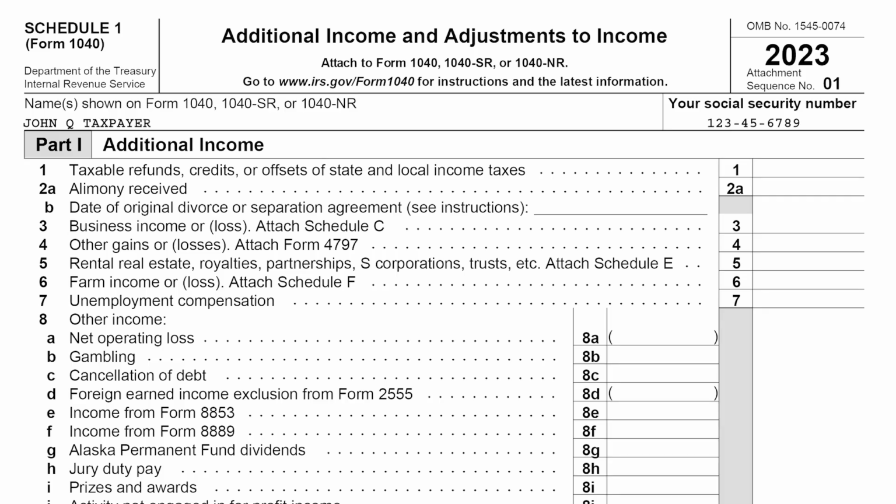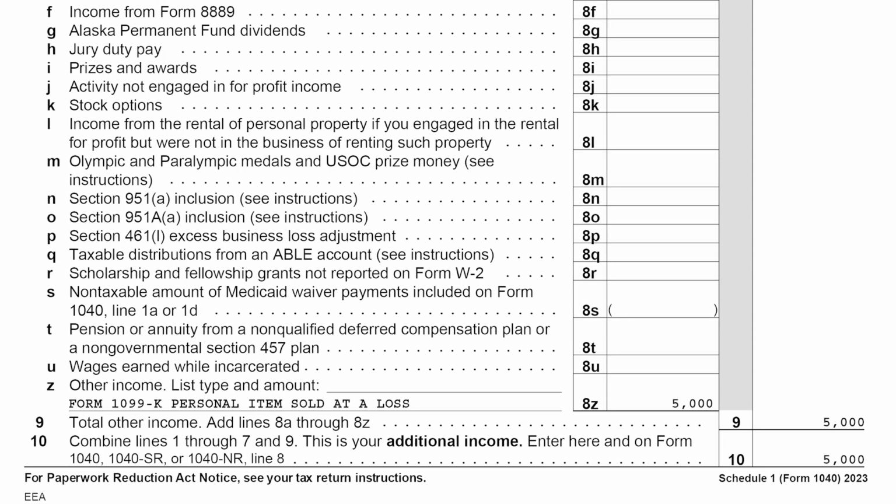This is kind of new for this year, and this is how my software shows how to do it. On the screen, you'll see Schedule 1 Form 1040. There's a Part 1 and there's a Part 2. Part 1 is where you show additional income. So down on line 8Z, Other Income, you'll list out Form 1099-K personal items sold at a loss. Enter $5,000. This will be $5,000 of additional income that will flow to page 1 of Form 1040.